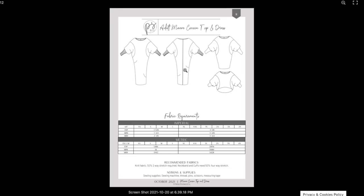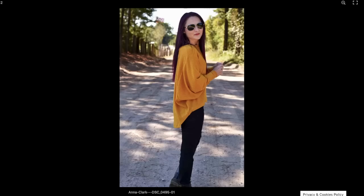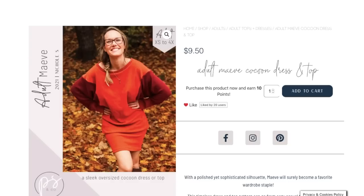Did nobody make this long version? The top obviously is really easy to pull off no matter what body type you have. But I think that's super cute. Even if you're bigger chested, smaller, I think it's cute on lots of different body types. And I think that's one of these little waffle knits. Yeah, Joann has a ton of these in a million colors right now, so you'd be able to go grab some of those.